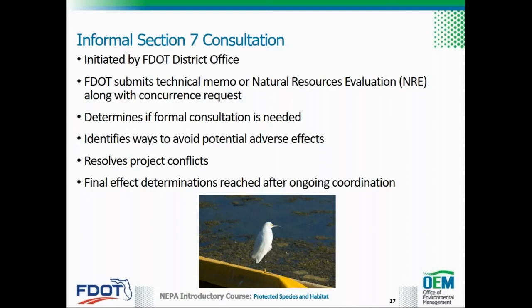FDOT and the services may engage in continual coordination to reach agreement on effect determinations and project modifications necessary to accommodate particular listed species. If the service agrees with the effect determination, it will document that agreement with a concurrence letter. If the service does not concur, a non-concurrence letter will be sent to FDOT.